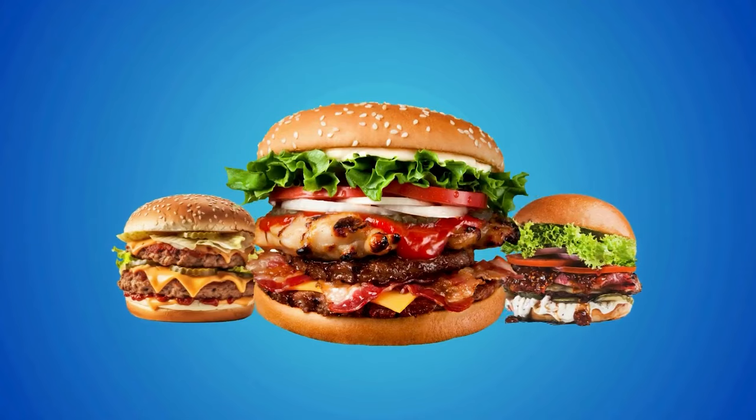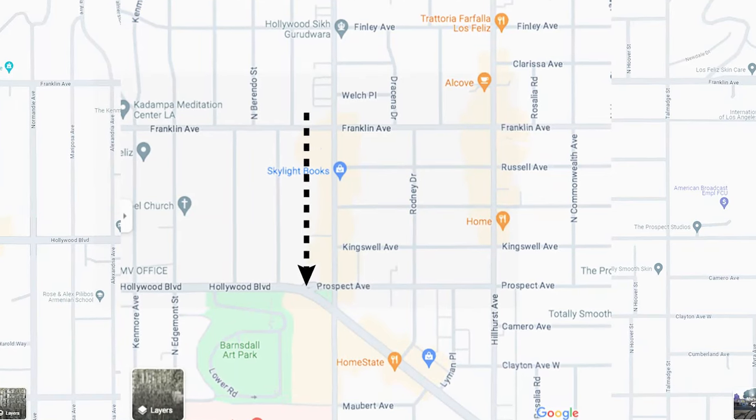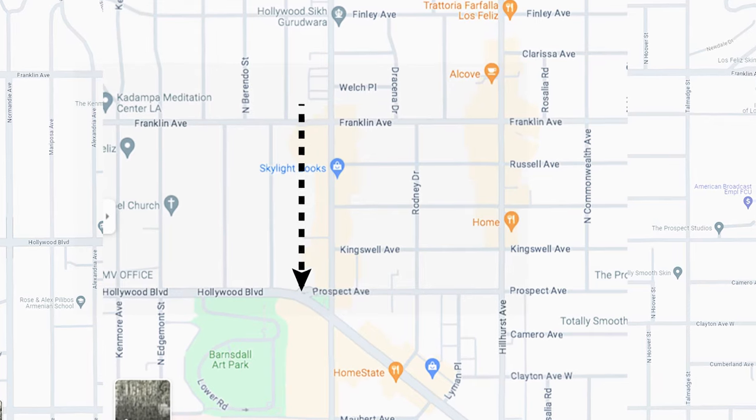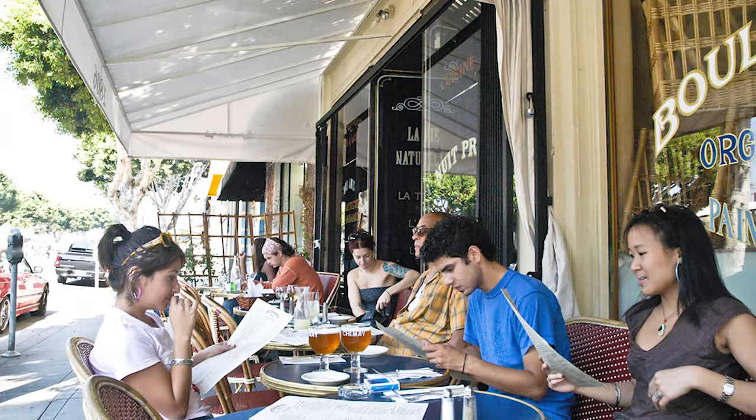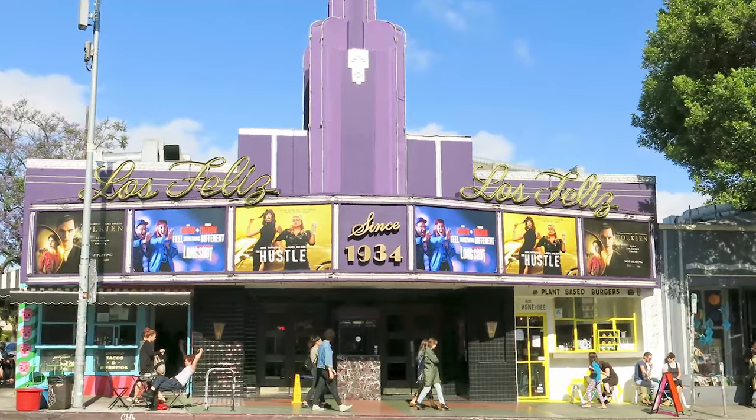Things to do in Los Feliz: where to eat, where to have fun, where to shop, and where to relax. One of my personal favorite places to hang out when I come to Los Feliz is the Los Feliz Village, which is actually on North Vermont Avenue in between Hollywood Boulevard and Franklin Avenue. Here you find a variety of cute little boutiques, restaurants, brunch and lunch places, coffee shops, and also a movie theater. There's also Hillhurst Avenue. On Hillhurst, you also find a nice little variety of restaurants and coffee shops.